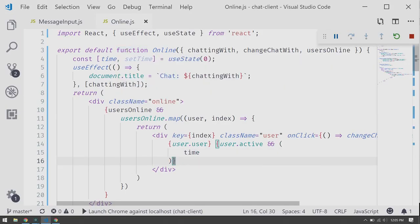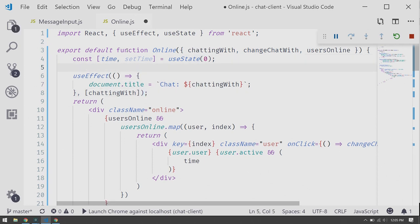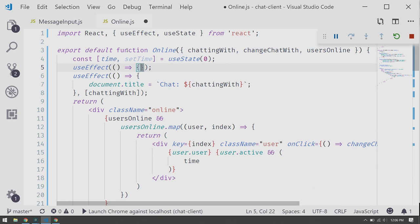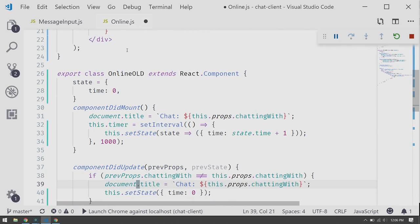Now we need to go in and have a way to replace our component did mount, our component will unmount, and our component did update. So we're going to create a new effect. And all these effects are doing are allowing your functional components to have side effects. The lifecycle methods are just there so your class components can also have side effects that aren't in the render function.